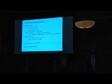So I start searching through whatever I can find. Trade journals were very big at the time. Every major electrical power project was written up in extreme detail in a trade journal. Some of those are the Electrical World, the Electrical Engineer, American Electrician, the Electric Railway Journal.